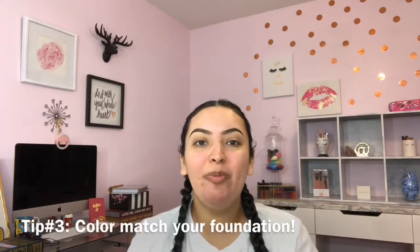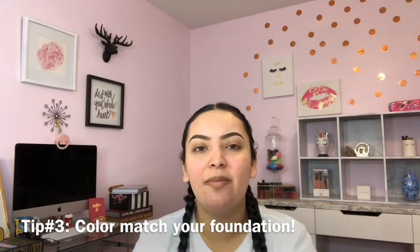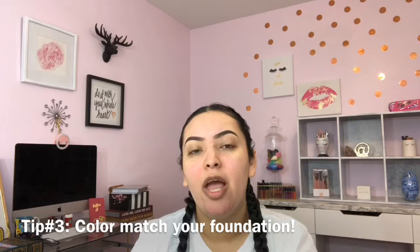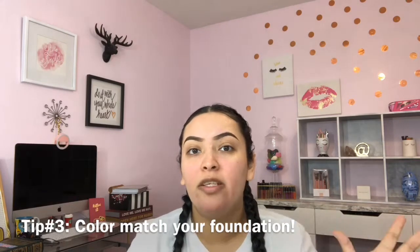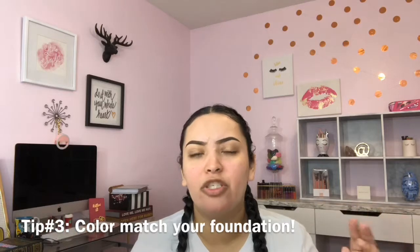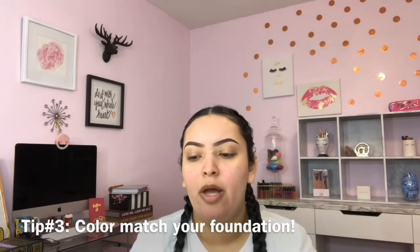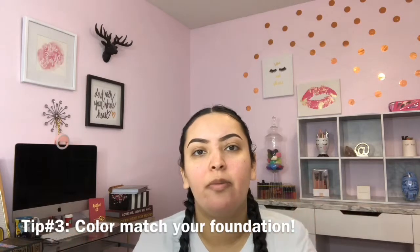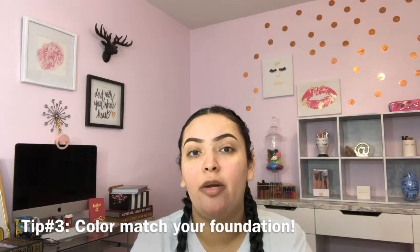My third pointer would be always get color matched. I know this is something that not a lot of people like to do, but I like to get color matched two times a year. Once towards the spring and summer, and then once before winter. My skin does change from summer to winter, so I like to get color matched two times.